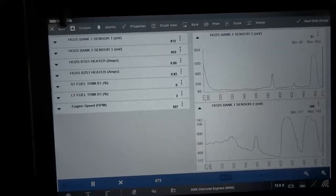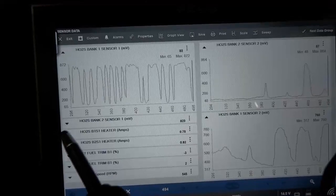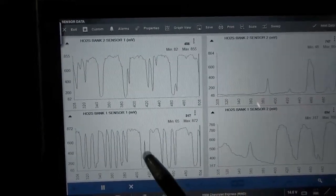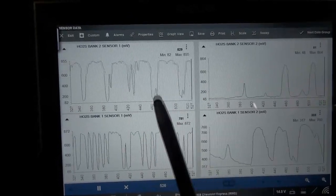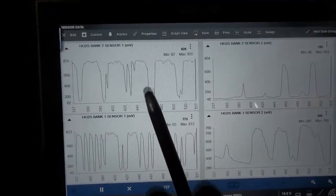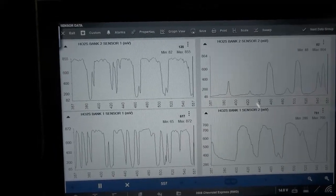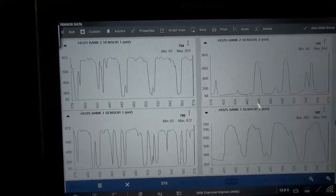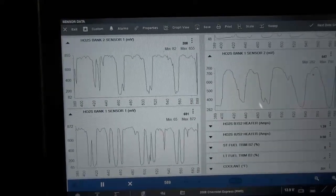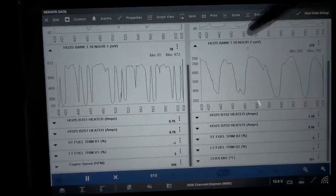So now let's graph the ones before the catalytic converter. So right here, can you tell the difference? I mean, these two kind of look like each other, but this one over here, you know, this O2 sensor has a problem. So let's look at the amperage draw of these O2 sensors.